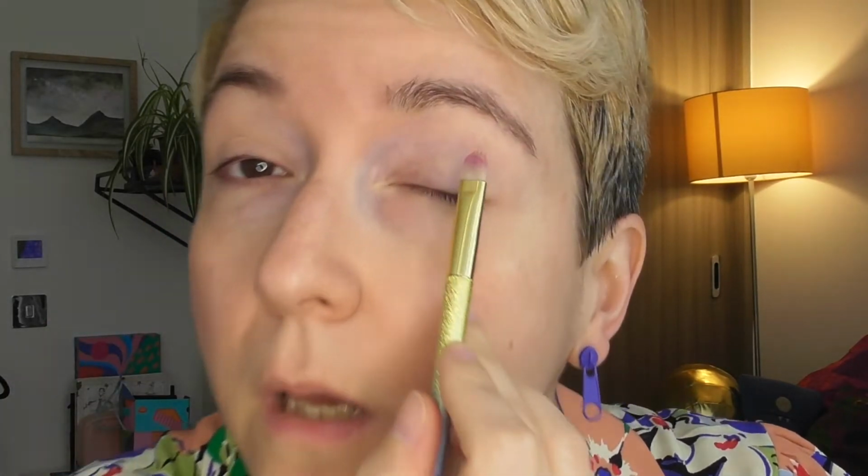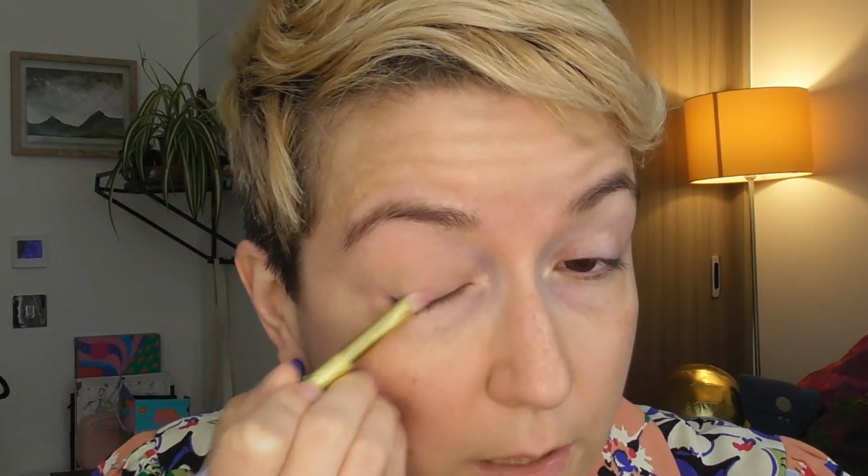The other thing that this could do, I don't know how the dry down is going to be, but it maybe could hide, because I have a lot of veins and stuff, I don't know if you can see. I have thin, kind of veiny looking eyelids, so it might be something to conceal all of that. So it's just like a one color and done kind of thing, but this isn't going to be a look that I'm going to go for.